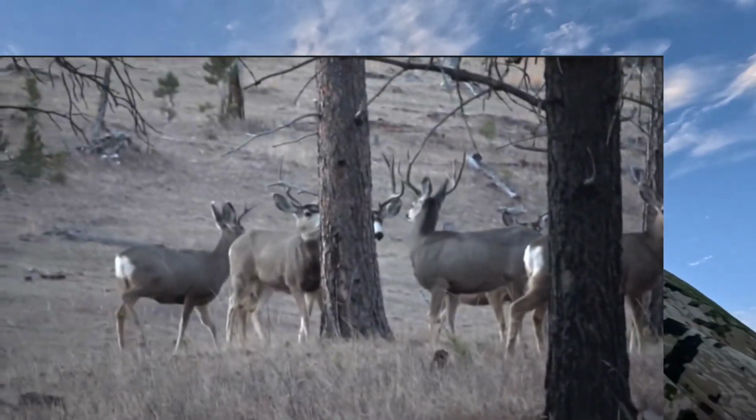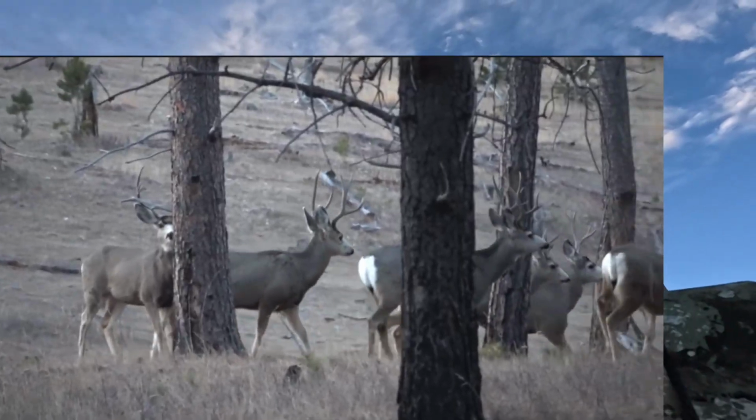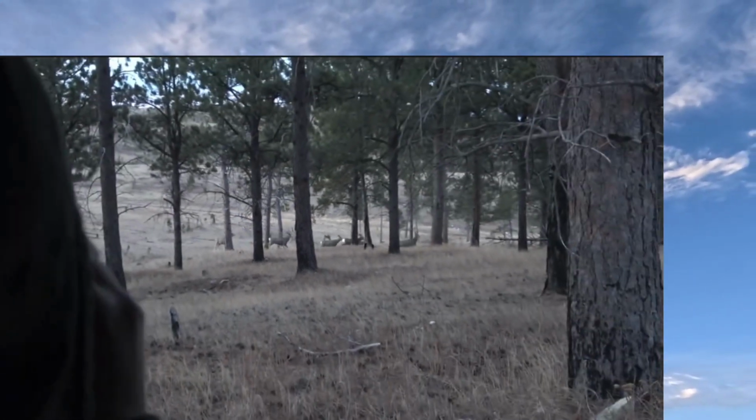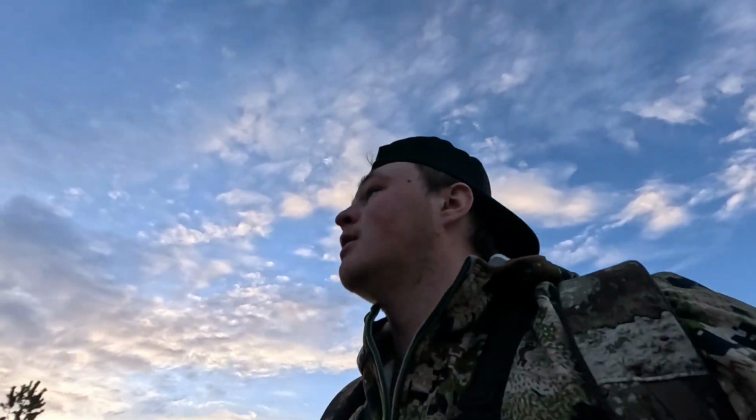We're not even back to where we want to be just yet, but we saw a herd of muleys. I'll roll the clip right here. Saw a herd of muleys, a couple of them had shed. Pretty good muleys for the hills actually, so we decided to get out, give it a little walk, and we're headed back to the truck now to get into the area we intended on getting to. So I'll pick you up when we get there.